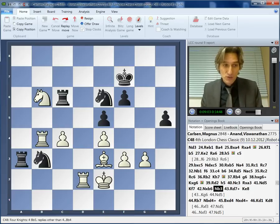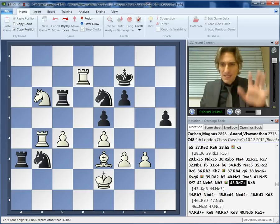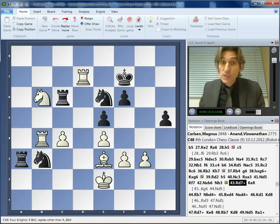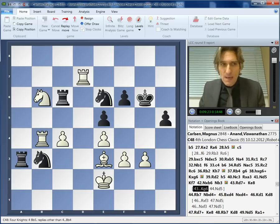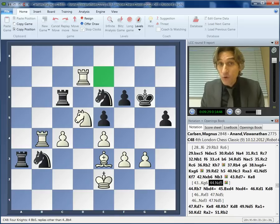Vishy manages to transfer this knight to this tremendous square on d4. But now it becomes very sharp indeed. Rook d7 check. Of course, under normal circumstances, we would like to play our king up the board to g6. It seems to be safer there. But then knight d5 is very awkward indeed, threatening, of course, a big knight fork on e7.